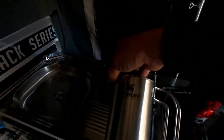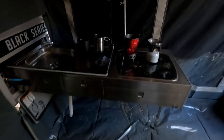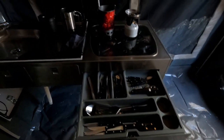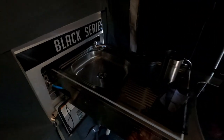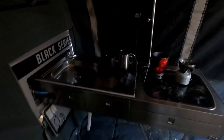Use a French press. This is actually really, really nice. This is a Stanley French press. It's super simple. It makes the best coffee, honest to God. A silverware drawer. Pots and pans and dishes and such. And this is just an access port to get up underneath so you can pack up things nice and tidy.